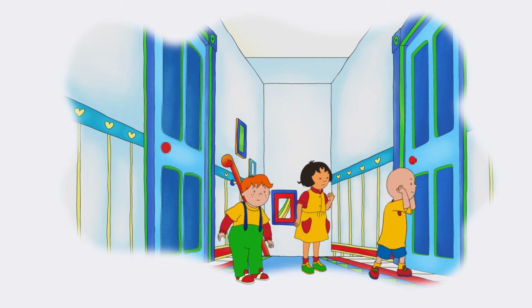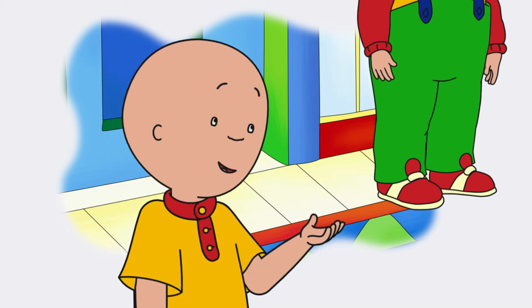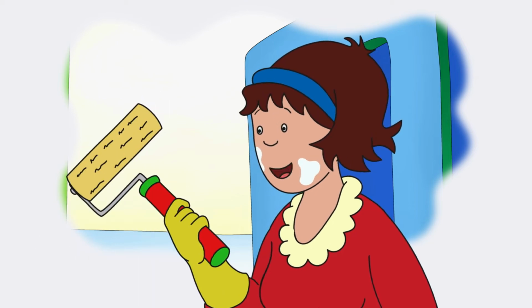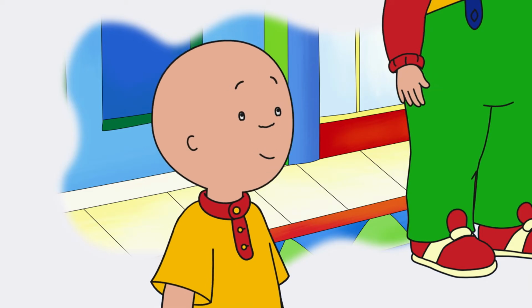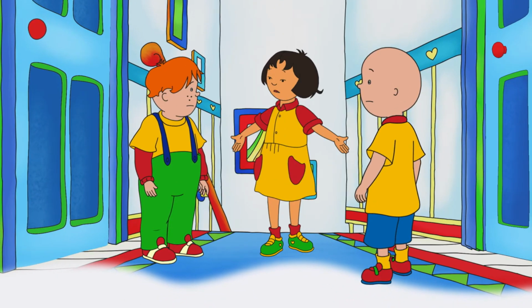What's wrong, Caillou? Sorry, you can't come in. I'm painting your room, remember? Oh, I forgot. But I just wanted to get some of my toys to play with. All of your things are packed in boxes right now, Caillou. And there's paint everywhere. You'll have to wait a little while, okay? Okay. Sorry, guys. No modeling clay. Or remote control cars. Or tabletop hockey.